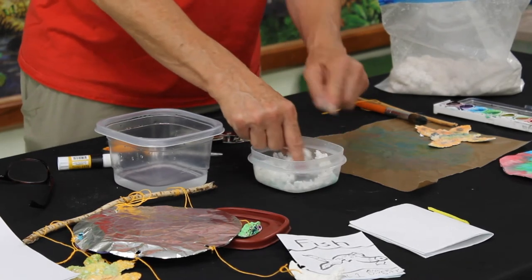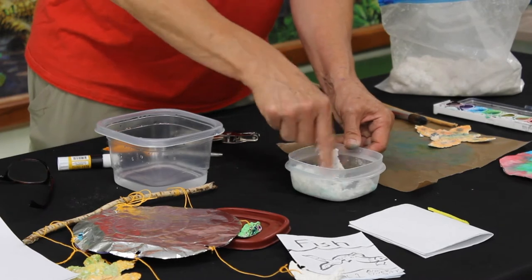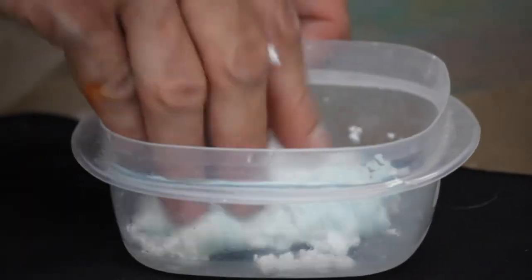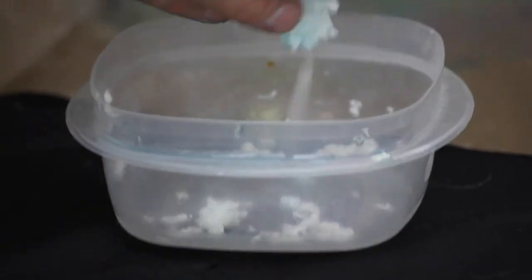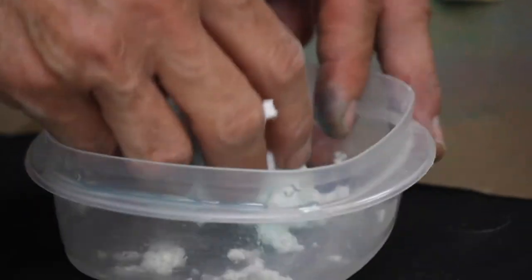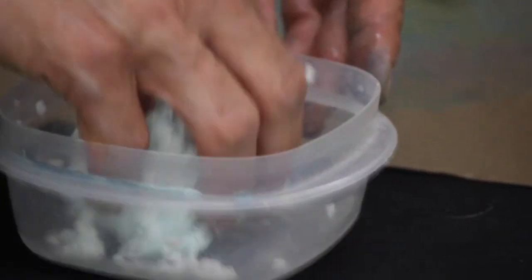So you might see a little dust. And you want to have it sort of like oatmeal. You don't want it too mushy. If it's too mushy, either add more paper mache, or if you used up all your paper mache, then just let it sit for a while.